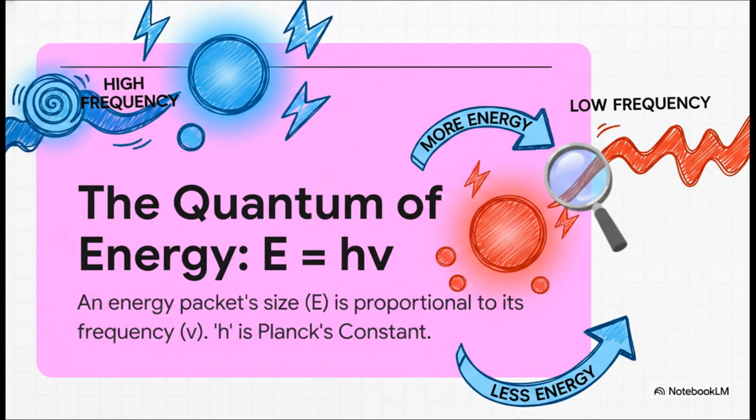And he gave it a beautifully simple rule. E equals h nu. The energy, E, of one of these packets is directly proportional to the frequency of the light. That's the Greek letter nu. And that little h in there, that's the magic number, a new constant of nature we now call Planck's constant. But here is the most important part of this rule. It means that a packet of high-frequency, high-energy blue light is worth more than a packet of low-frequency, low-energy red light. The cost of an energy packet depends on its frequency, or its color.